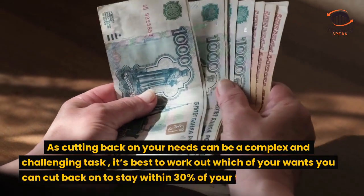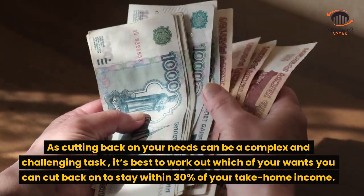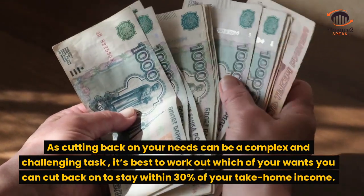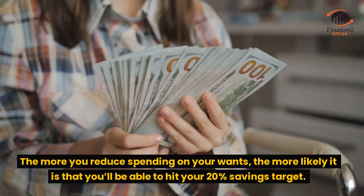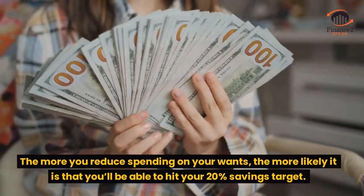As cutting back on your needs can be a complex and challenging task, it's best to work out which of your wants you can cut back on to stay within 30% of your take-home income. The more you reduce spending on your wants, the more likely it is that you'll be able to hit your 20% savings target.